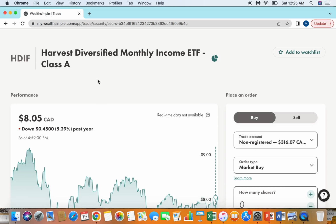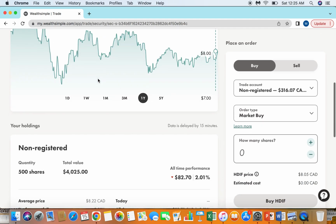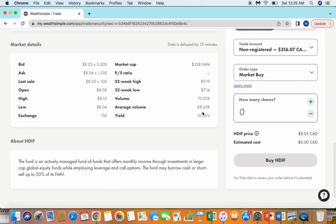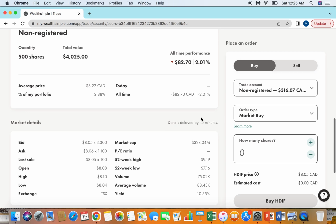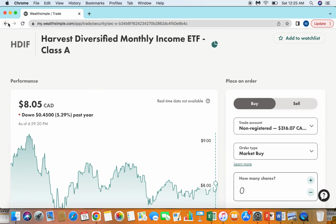It's a levered, diversified monthly income ETF that uses covered call strategies. Overall, I'm down about 2% on the position over the last year, but I've generated about 10% yield. So overall, it's actually done pretty well for me on this one here.